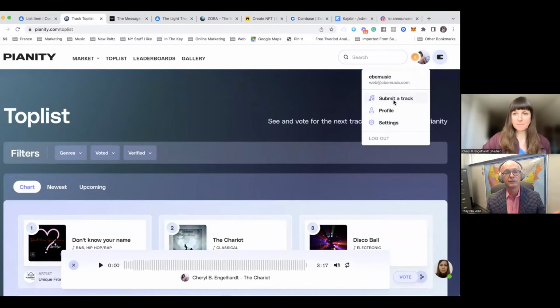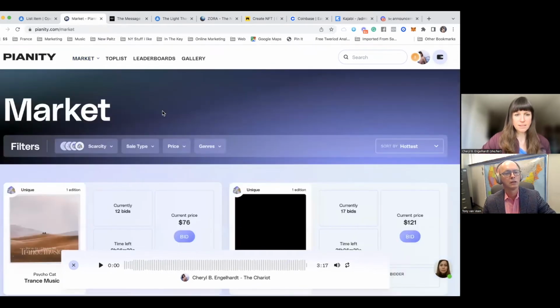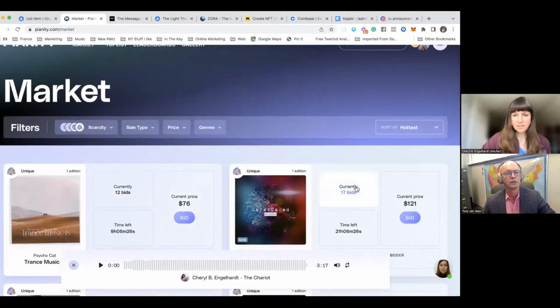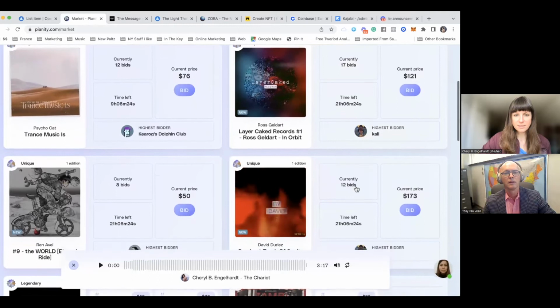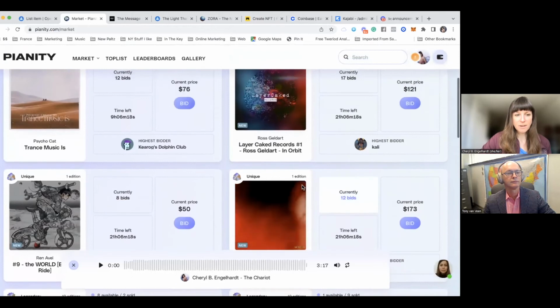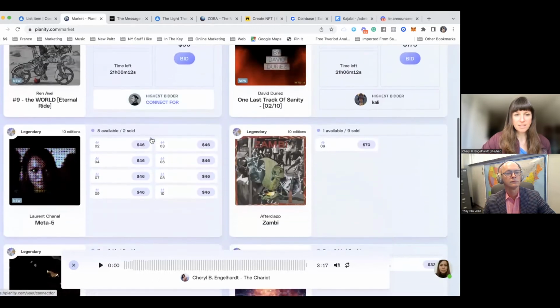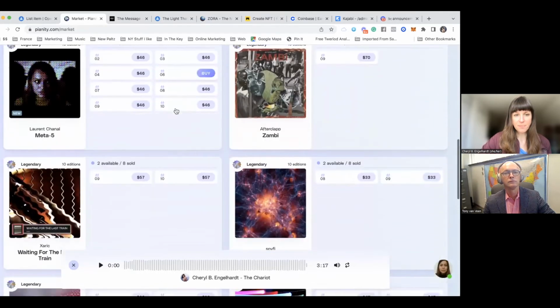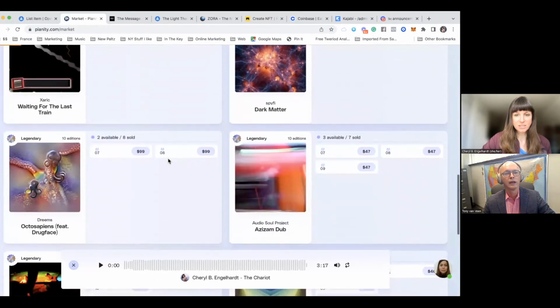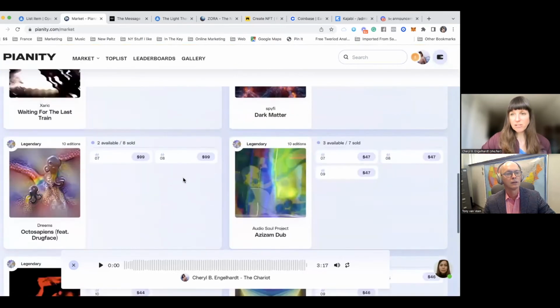And then it remains to be seen, is anybody going to bid on it? Is that an auction as well with Pianity, or is it a purchase? Let's see. Ooh, 12 bids. I'm just looking at what these all are, and trying to see how many are available. One edition. So people are doing one version, instead of, well, this person has 10 editions. Most seem to have between 1 and 10 editions. Maybe I'll try that with this one.